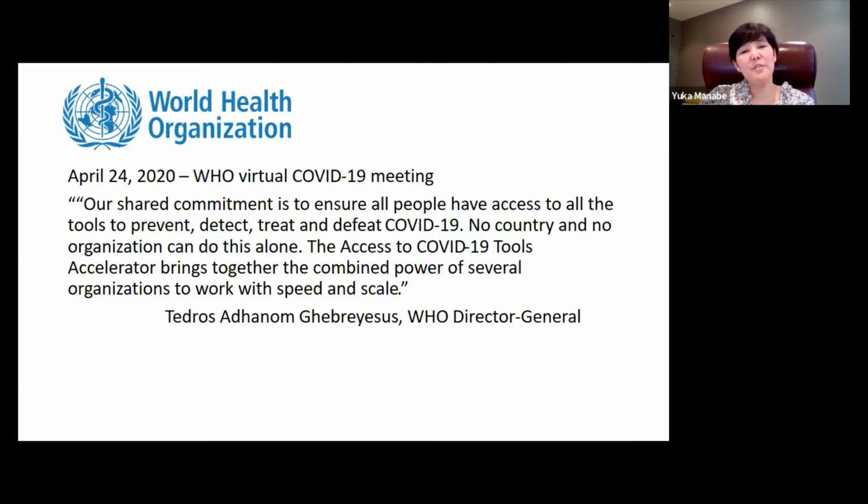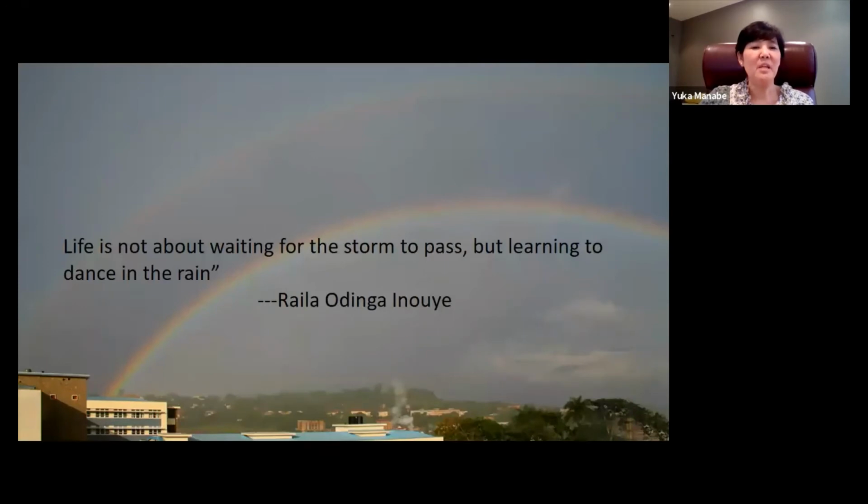And so I leave you with the words of a friend in the Ministry of Health from Uganda, who said this to me: life is not about waiting for the storm to pass, but learning to dance in the rain. And so with that, I would be happy to take any questions. I think this double rainbow was the one that I saw the day that I arrived at the Infectious Disease Institute in Uganda, and has become the symbol of our combined fight against COVID-19. So back to you, Tom.